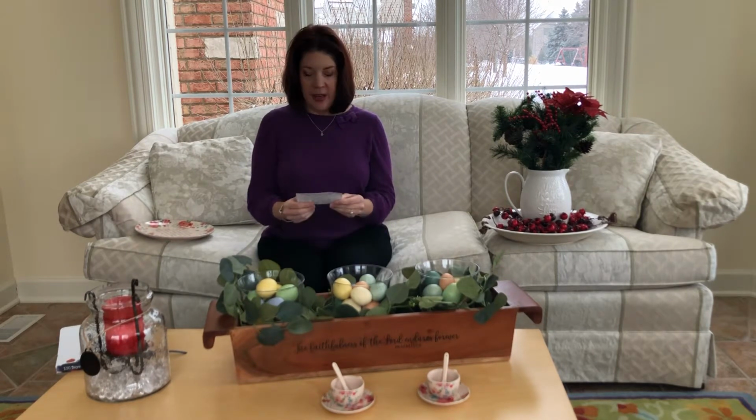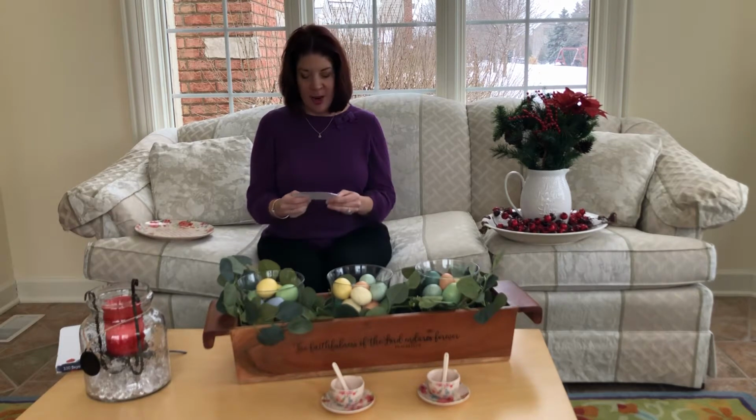So definitely be looking for that information, because to go up, we need to show up. And that has been my experience. When I go, I always learn something. I always am inspired by someone, and I always hear God speak to my heart.